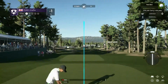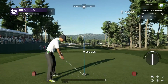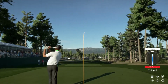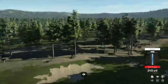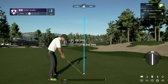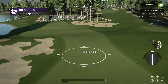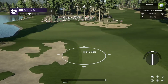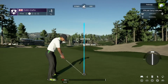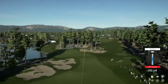Aggressive play here, going with driver off the tee. Oh, just absolutely abused the golf ball there with that shot. Second shot here on the 7th. Interesting choice of the driver here.